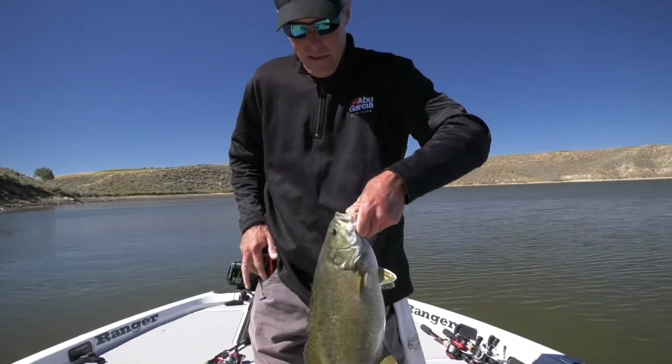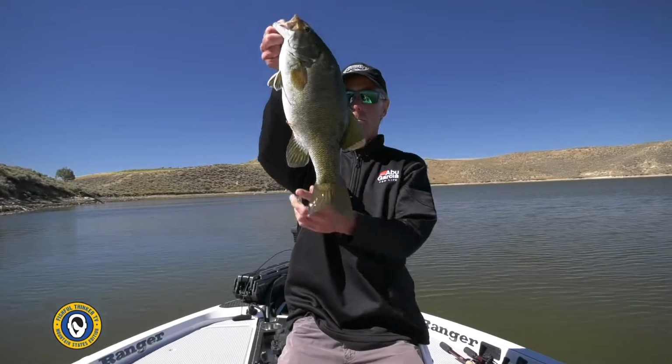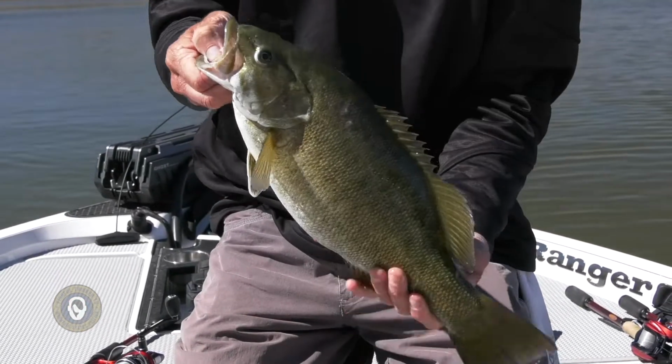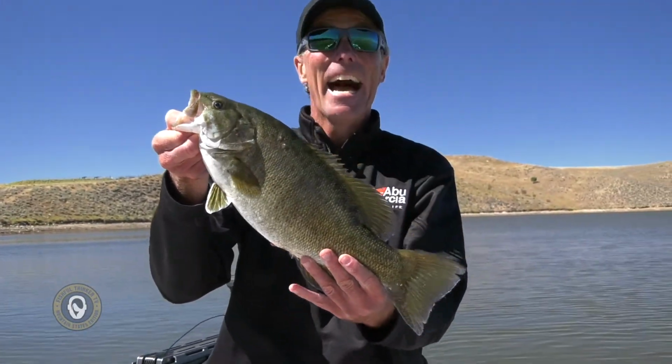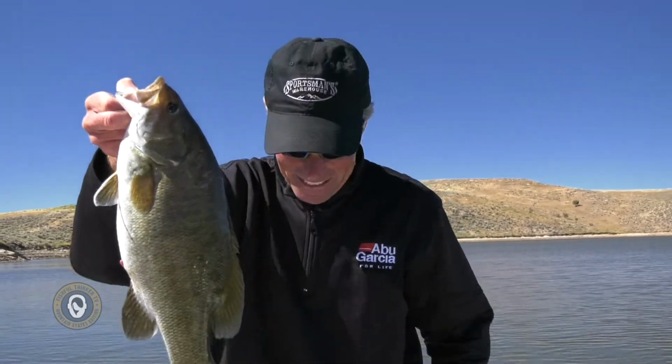Guys, that's why we talk about smallmouth removals not being necessarily evil. That is a big, thick, look at this thing. That's a big old honking smallmouth. And once again, guys, I think we've caught one worthy of a still photo. So we're gonna get one more just because.